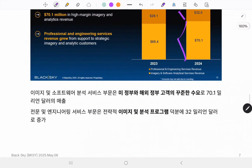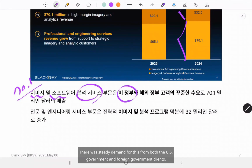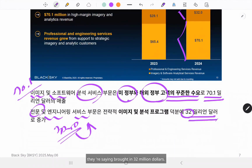First of all, the $70.1 million in revenue came from image and software analysis services. There was steady demand for this from both the US government and foreign government clients. So they made $70.1 million from that, and the remaining $32 million came from the professional and engineering services sector. I'm not exactly sure what that is. Anyway, that's the kind of thing they're saying brought in $32 million. So I think it's good to keep that in mind.